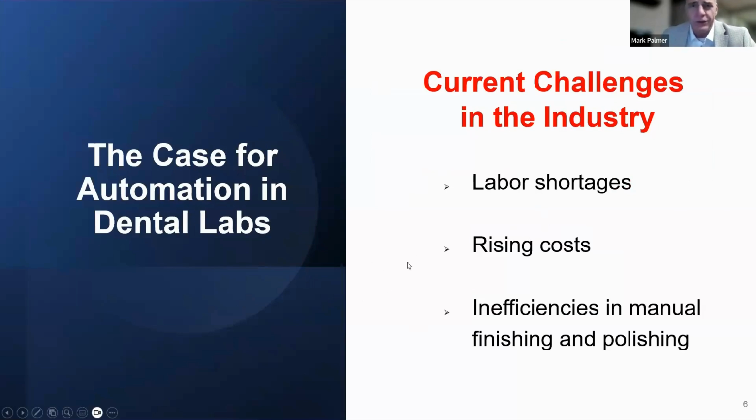But what's going on in the industry that this solves, right? We've got labor shortages, rising costs of materials, rising cost of glaze. We saved one laboratory thousands and thousands of dollars in material. The ROI justified itself just on the material they were using to glaze the crowns. Also, insufficiencies in manually polishing and finishing.